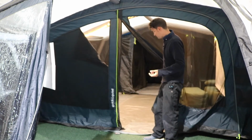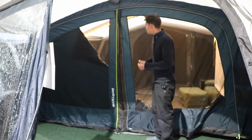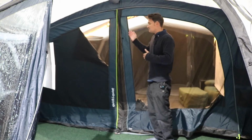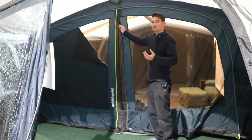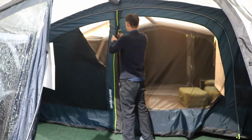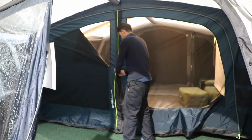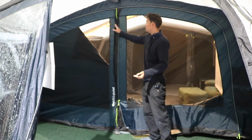So if you open it up, it will close back up. The idea of this, again, is that it's going to stop using the zip. There's a secondary zip behind the magnet, so if you actually wanted to zip this closed properly, you can do so just by zipping the door closed, which will essentially render the Quick and Quiet access, you know, it won't work once you've zipped the door.